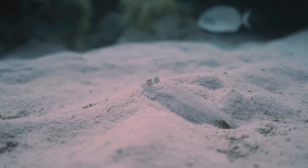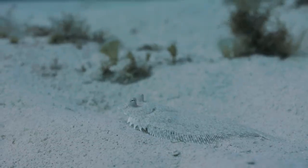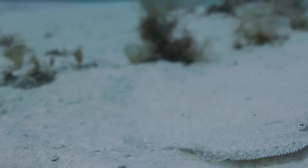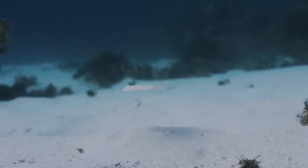Any discussion about sandy seabeds would not be complete without mentioning the wide-eyed flounder. Like any normal fish, these fish are born with one eye on either side of their heads. However, during the course of early development, one eye migrates over the top of the head to the other side, twisting the skull in the process. It also has the rare ability to camouflage itself by changing the markings on its skin, making it a stealthy hunter.